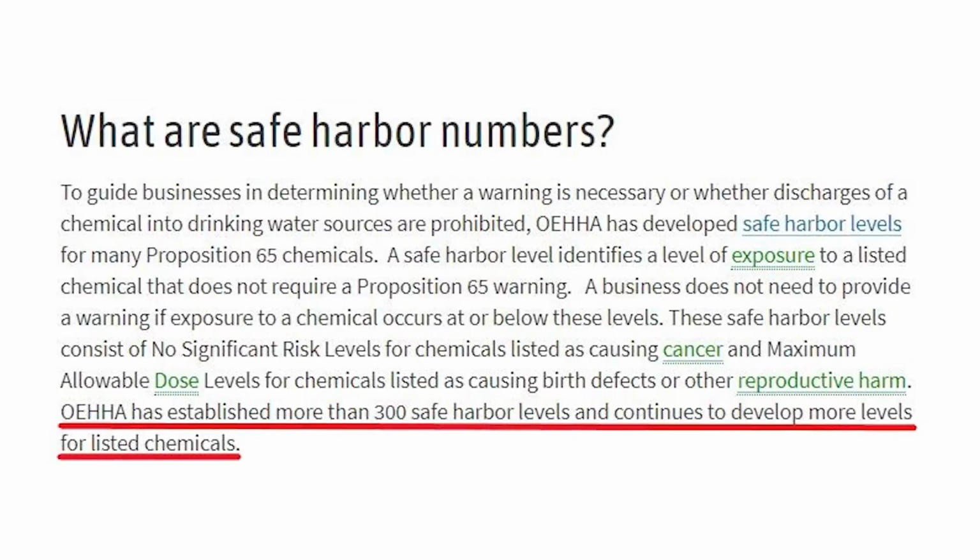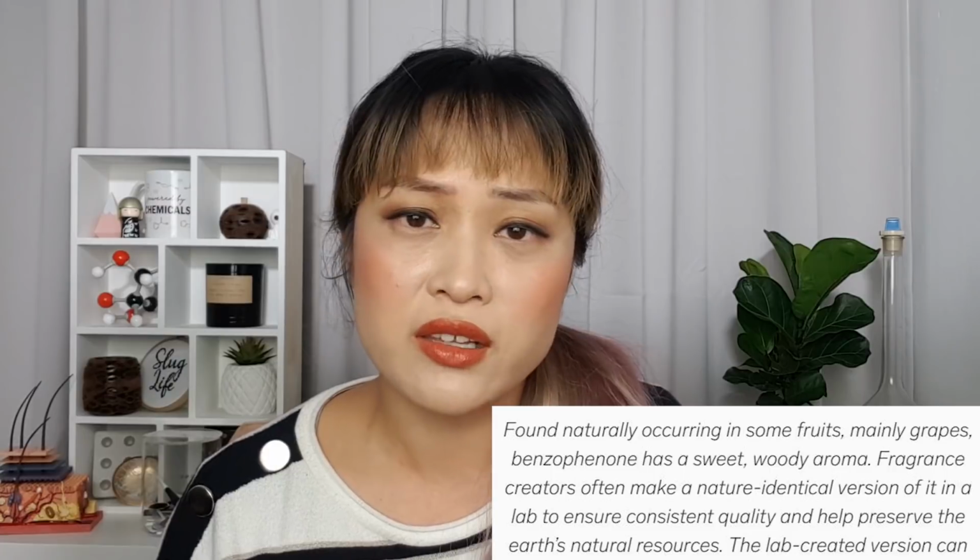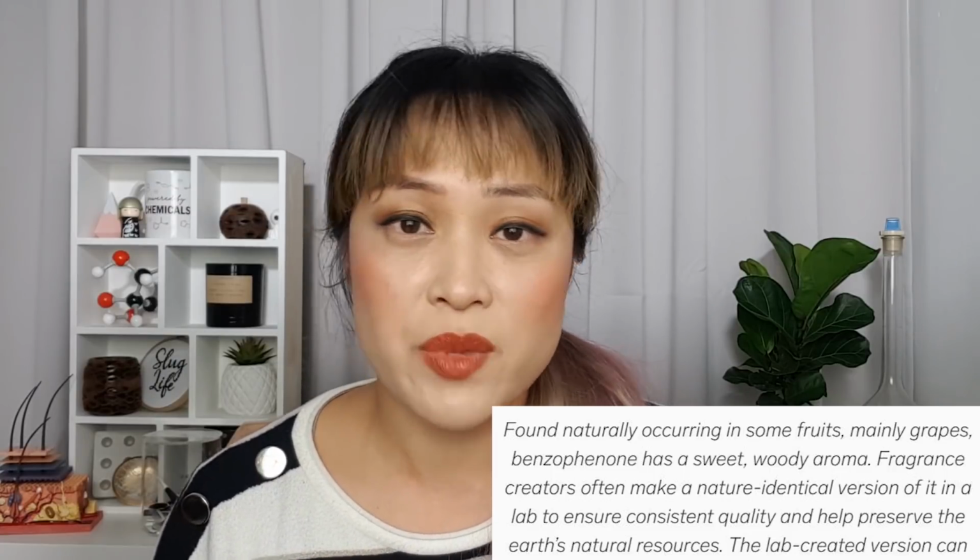There are lots of chemicals that don't have a level and they're slowly being added to Proposition 65. And this makes more sense because if benzophenone was so bad it's never allowed, then grapes would be illegal in California. Grapes naturally have benzophenone in them.